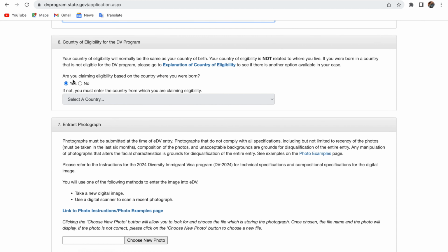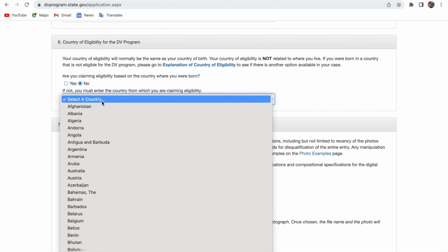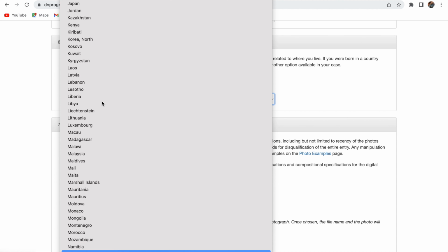It says, are you claiming eligibility based on the country where you were born? If you are still living in the country that you were born in, then yes, you are claiming eligibility through that country. So in case you were born in Ghana, yes, you are claiming eligibility from the country that you were born in. But if, let's say, you were born in Ghana and now you live in Nigeria, then you click no, and then you select Nigeria. You look for Nigeria. That will be the eligibility.